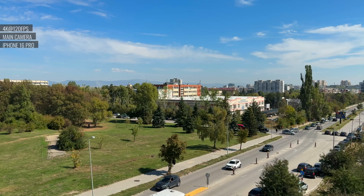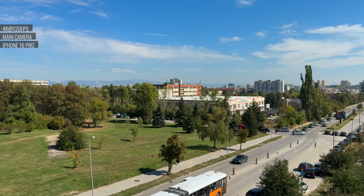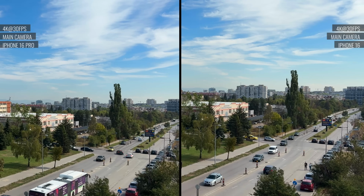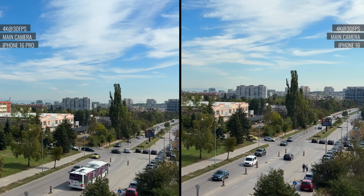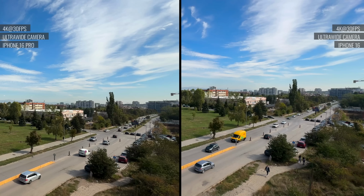And here's a look at 4K selfie videos from both of these phones. With the Pro model, you can shoot 4K 120fps slow-mo from this main camera, and the vanilla model doesn't have that feature. There is a difference when you look at the 4K video quality during the day. The output is slightly softer from the iPhone 16 than it is from the Pro. The vanilla model is still great though.